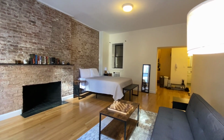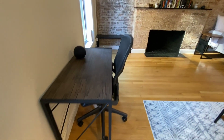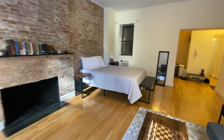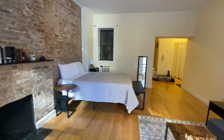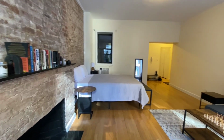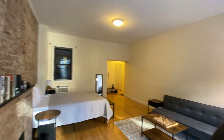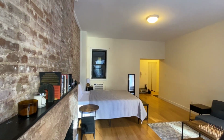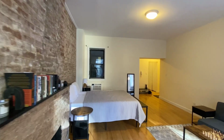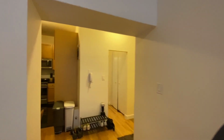Big living space. This is a little seating area, a desk, and this apartment can come furnished for the first 6 months or so if you're just looking for a short term, or obviously if you have a longer term, and possibly you'll get your own furniture or purchase the furniture or something. But right now it is furnished, and it can be either furnished or unfurnished.